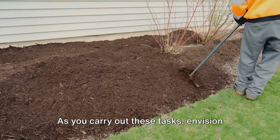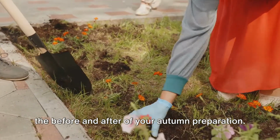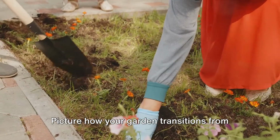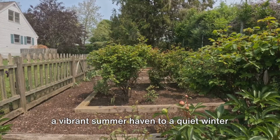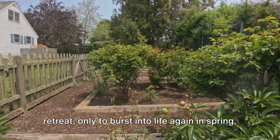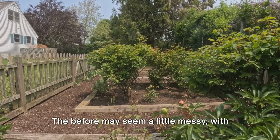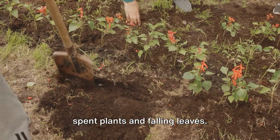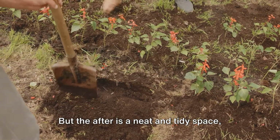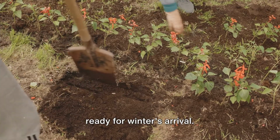As you carry out these tasks, envision the before and after of your autumn preparation. Picture how your garden transitions from a vibrant summer haven to a quiet winter retreat, only to burst into life again in spring. The before may seem a little messy, with spent plants and falling leaves, but the after is a neat and tidy space, ready for winter's arrival.